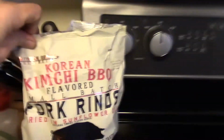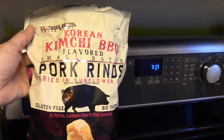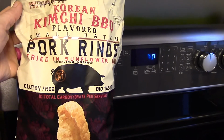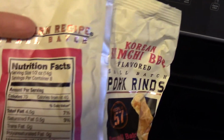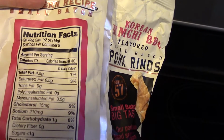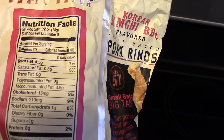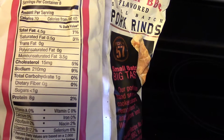Another thing that I like to do is I have this whole big bag of pork rinds, but you could do it with chips too. I like the macros on these because they're low in carbohydrate but higher in fat and protein. One serving is 14 grams, 70 calories, 4.5 fat, 1 carbohydrate, and 8 grams of protein.